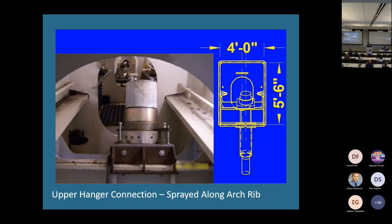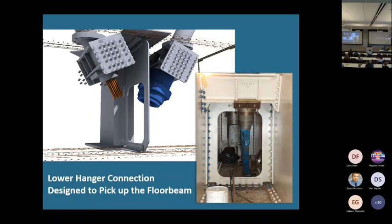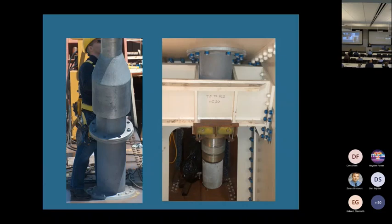The other thing we used with stay cables was a box arch and a box tie, and all the cable connections were made inside of the box. This is a layout we did for the lower cable connection, and you get the idea. The floor beam comes in, the cables come out and pick up the floor beam. I wouldn't do that again either. It was an interesting idea, but I don't think it stood the test of time, and I'll talk a little bit about why we went to other places.